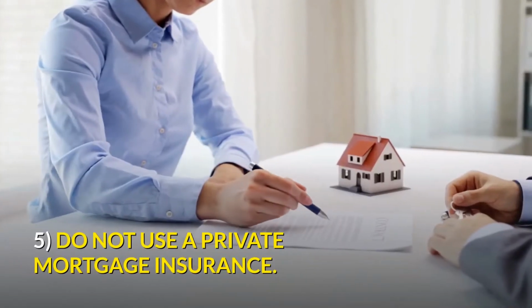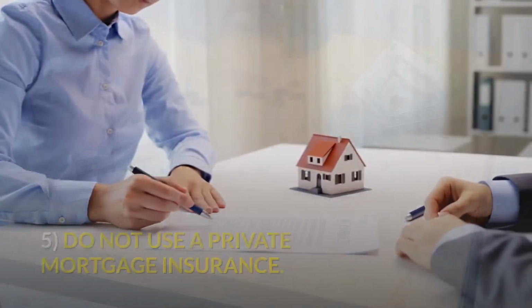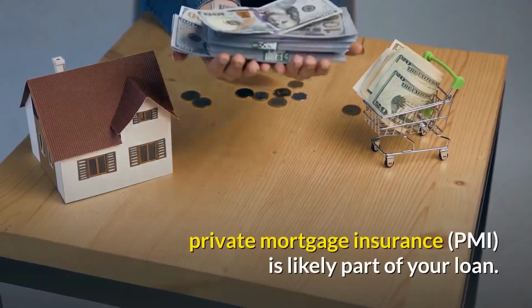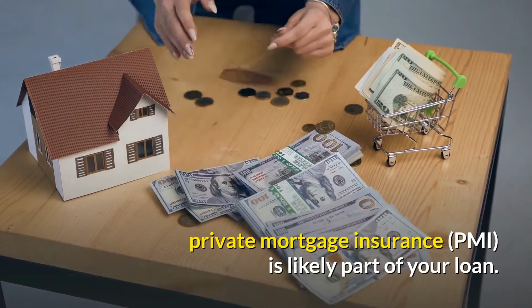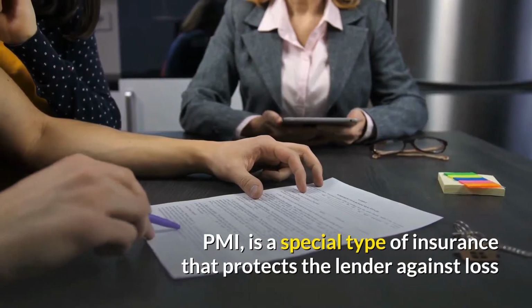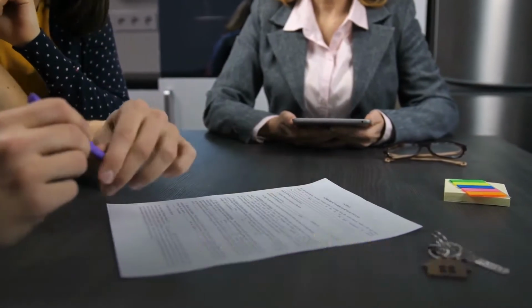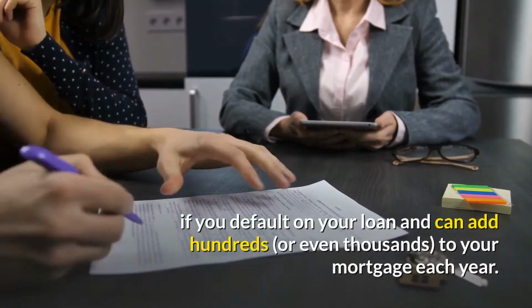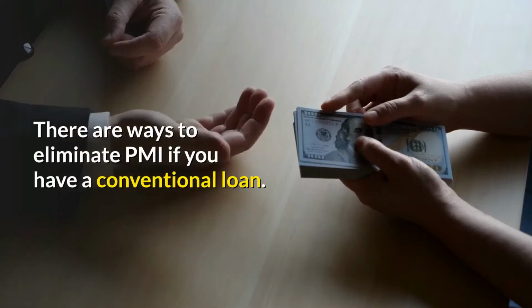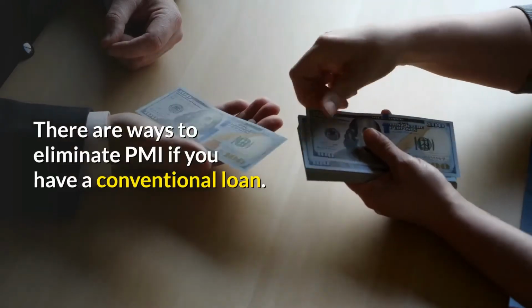5. Do not use private mortgage insurance. If you bought your home without putting down a 20% down payment, private mortgage insurance, PMI, is likely part of your loan. PMI is a special type of insurance that protects the lender against loss if you default on your loan and can add hundreds, or even thousands, to your mortgage each year. But there's good news. There are ways to eliminate PMI if you have a conventional loan.